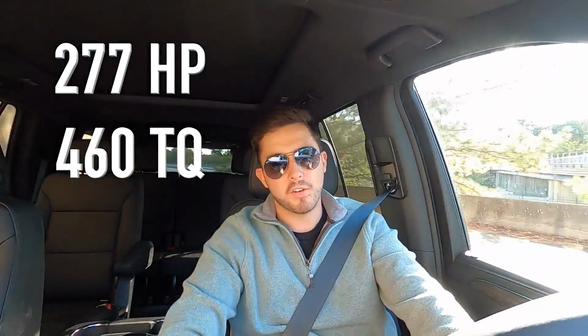That 3 liter Duramax makes 460 pound-feet of torque, so you definitely don't feel like you're low on power by any means. And that Duramax is definitely not a loud motor. It's actually very, very quiet. And I think if you guys test drove one with the Duramax, you would really like it. But like I mentioned, you cannot get the Duramax on the Z71. So your only options are the 5.3 and the 6.2. And the 5.3 is plenty of power. If you're not super interested in horsepower or acceleration or anything like that, I think the 5.3 would be plenty of power for you.